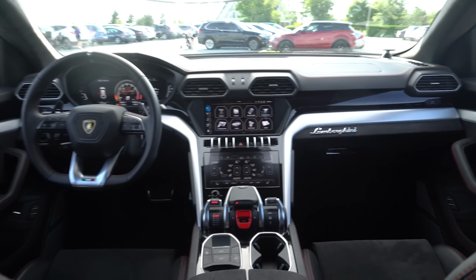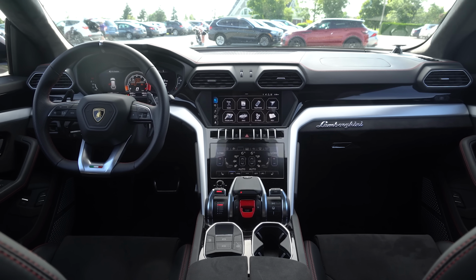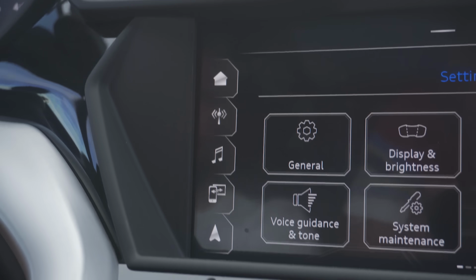Way too fast. So inside, we've got a pretty good infotainment. It's pretty much right out of the Audi Q8, but it's totally reskinned to match everything else in the Lamborghini lineup. Yeah, if you've ever driven an Audi, you'll be right at home with this infotainment. Like you absolutely loved it in the A7. I love it in here.